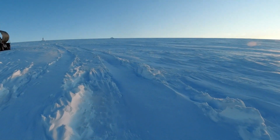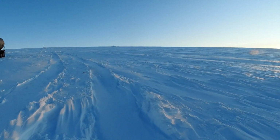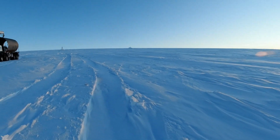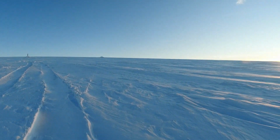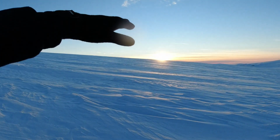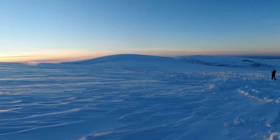The sun rising over the ice at like 1:30 in the afternoon now, I think. And that is as high as it's gonna get. Look at that.